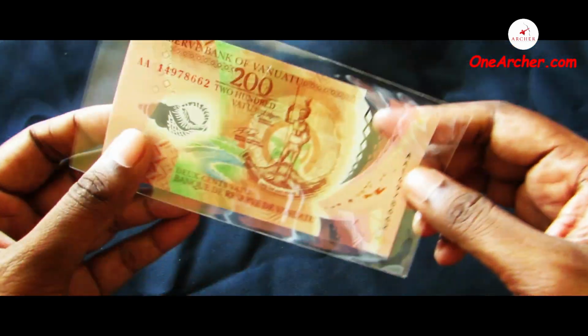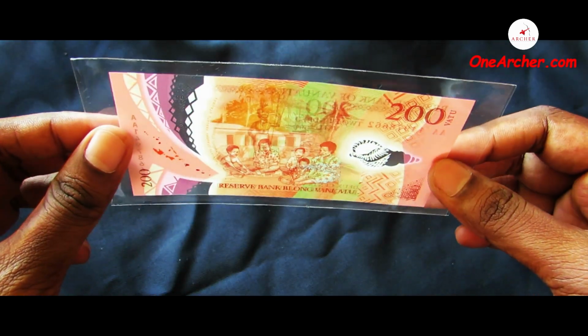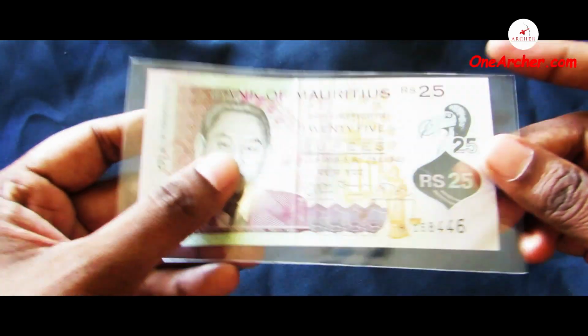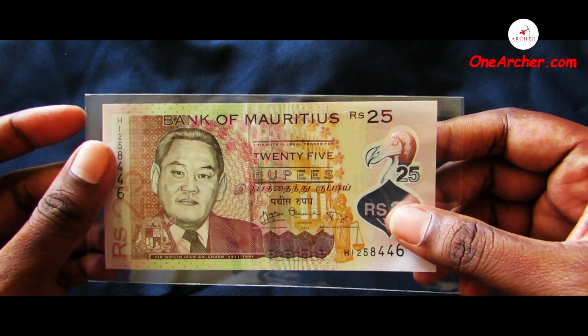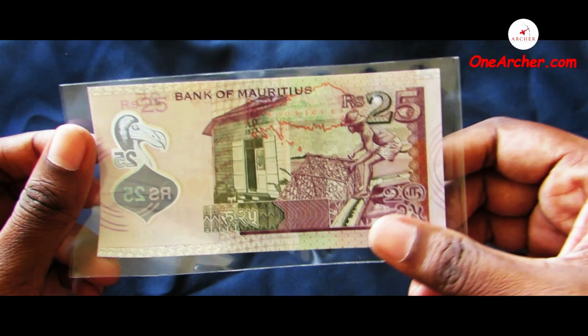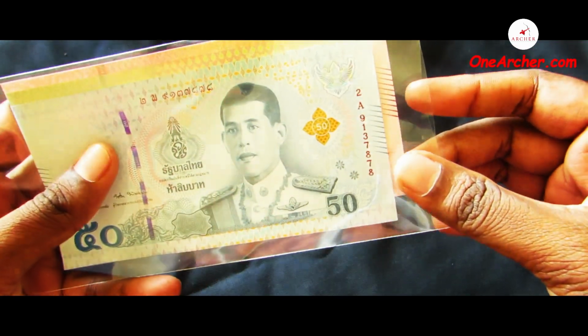The 8th one is a 200 vatu of Vanuatu, issued in the year 2014. On the obverse is a portrait of a Melanesian chief and on the reverse is a family. The 9th one is an odd denominated currency of 25 rupees of Mauritius, polymer edition. On the obverse is the portrait of Sir Seewoosagur Ramgoolam, who was a Sino-Mauritian politician and a businessman from Mauritius. And on the reverse is a fisherman, Rodrigues Island.